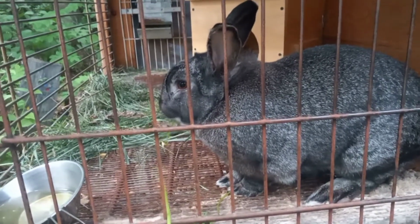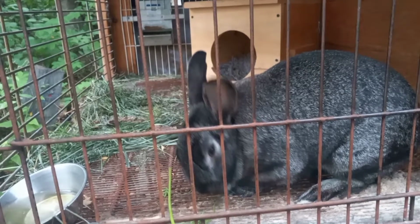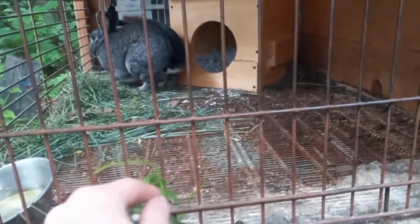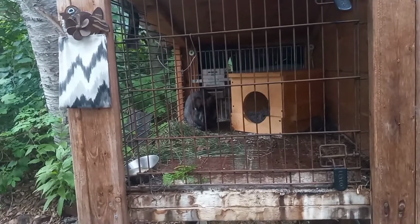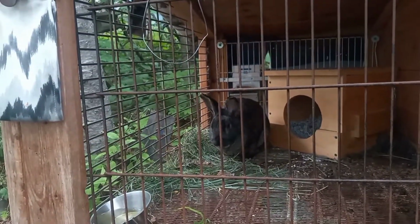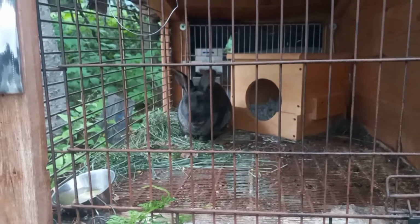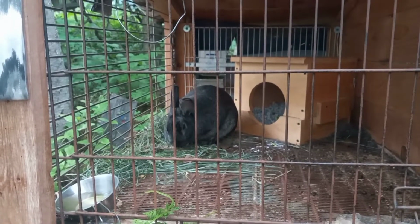Now just imagine how fast they're eating these. What they could do to my garden. All the wild bunny rabbits around. How much damage they could do to a garden if they found it. I don't spend very much time with them, so they're pretty skittish. But yeah, that's one way to thin out the carrots just a little bit. I got the carrot part and the rabbits got the greens.